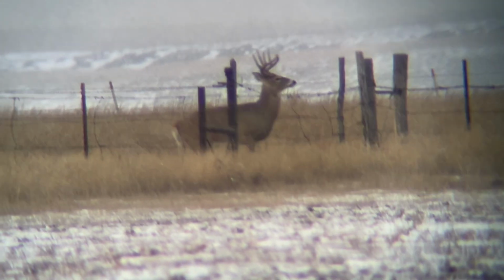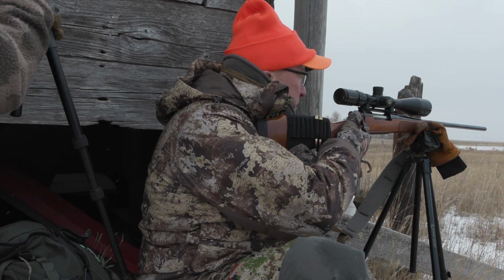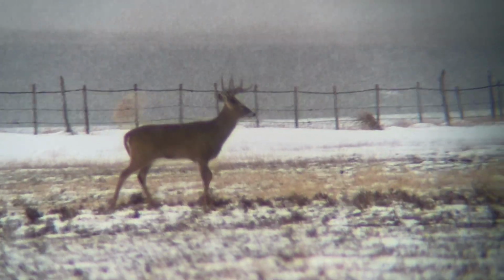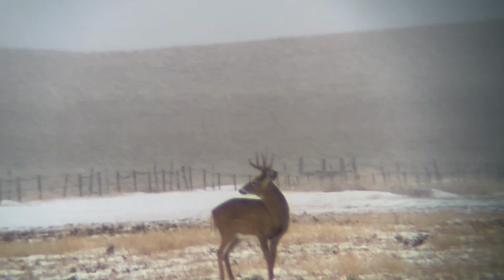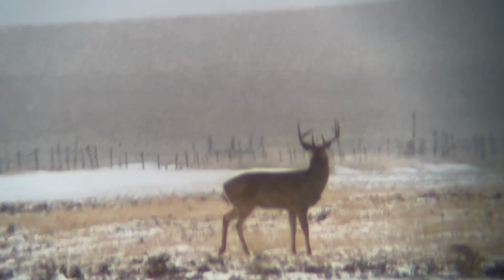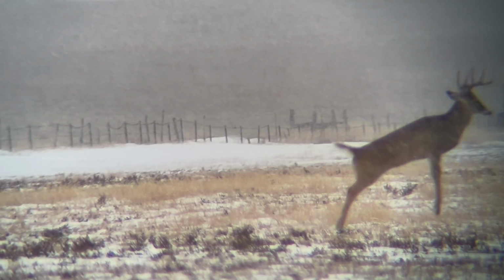Don't move. Whenever you're ready. What's the range? 300. 300. Missed him. Yep, it's a clean miss. He's just hanging out. Take your time. Shoot him again. Low. Low. There him. You hit him.